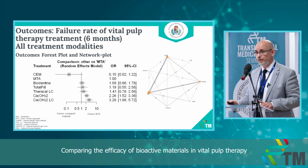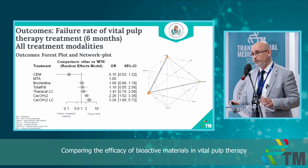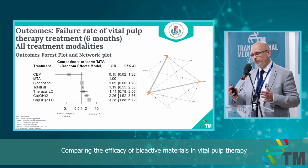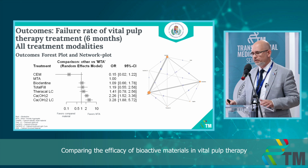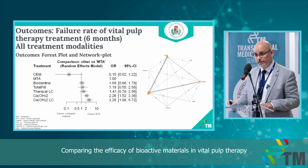These are the failure rates of vital pulp therapy treatment after 6 months, 12 months, and 24 months in the subgroup where all treatment modalities are together. On the slide, you can see the outcome forest plot and the network plot. First, I would like to say some words about the network plots. Here, the orange circles represent the different materials which were compared, and the size of the orange circle represents the number of patients who were treated with this type of material. The lines between the materials represent the direct comparisons where real studies were made, and the numbers on the lines represent the number of studies and articles.